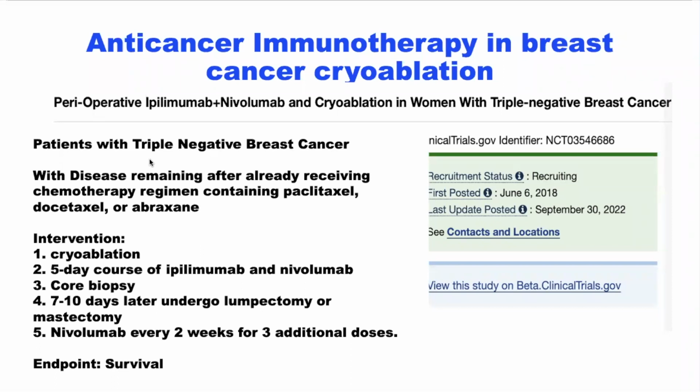I've talked about abscopal effect. I've talked about immunotherapy. I know that there are some people who are utilizing types of immunotherapy at the time of cryoablation. There's no evidence to support that that's safe or effective. There is actually one clinical trial that's looking at it. It's a trial of people with triple-negative breast cancer, which is the only group for which it seems a reasonable approach. But again, it's being done in the context of a clinical trial.